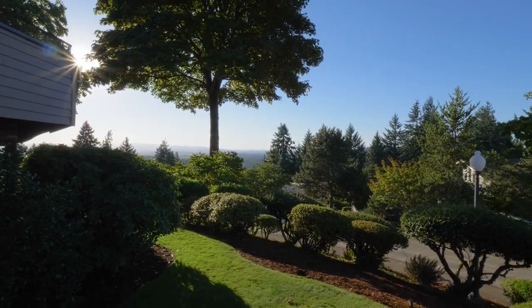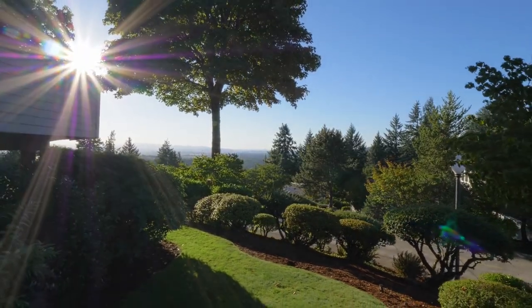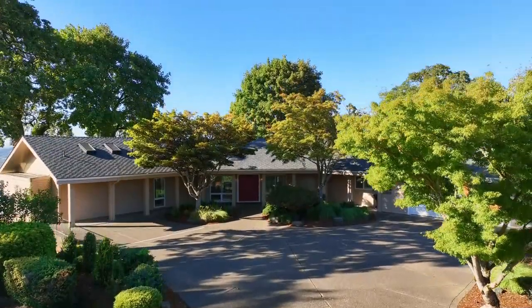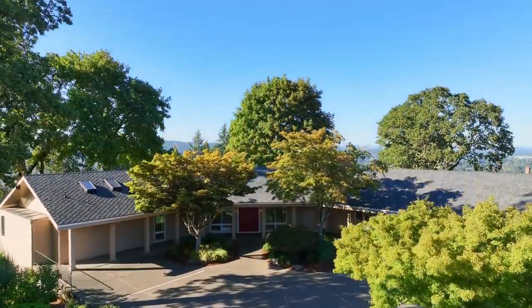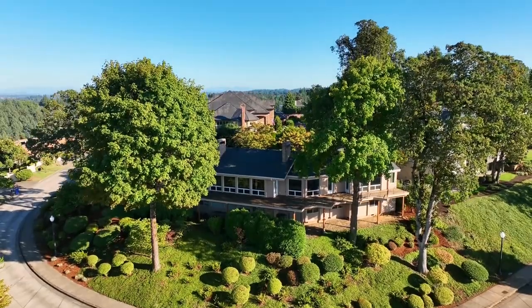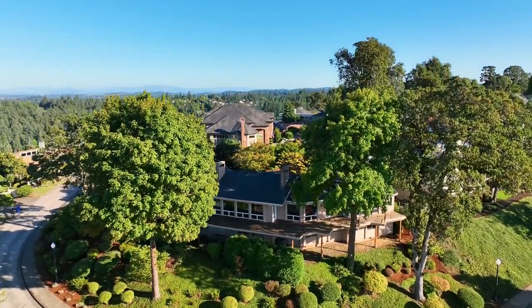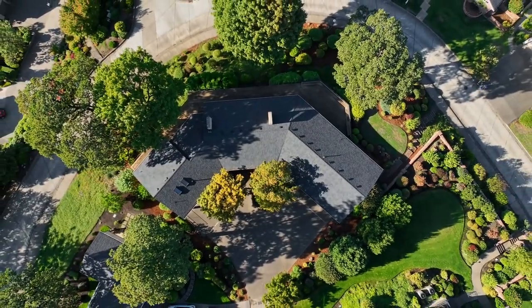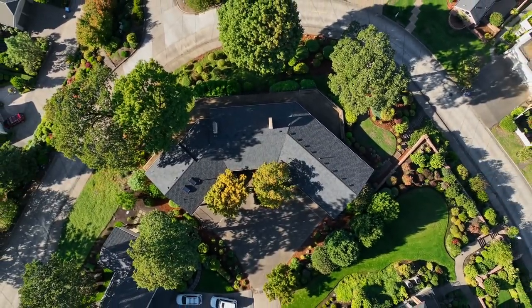You'll love the mature landscaping, apple trees, a 12-zone underground sprinkler system, a whole house Kohler generator, and an attached two-car garage. A fantastic opportunity for a sensational custom-built home in a premier location. It's all here, ready for you to call home.